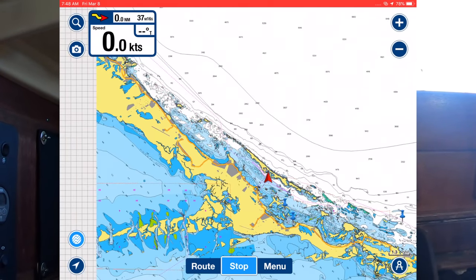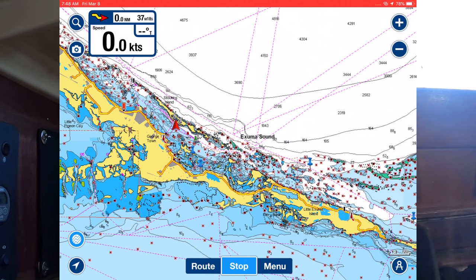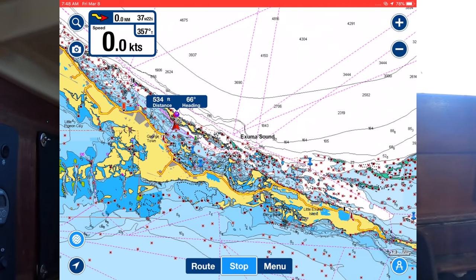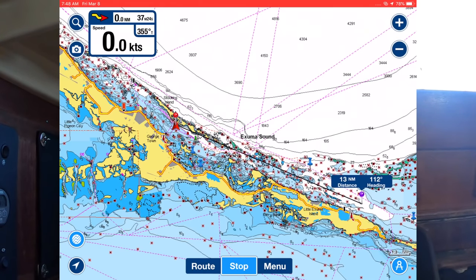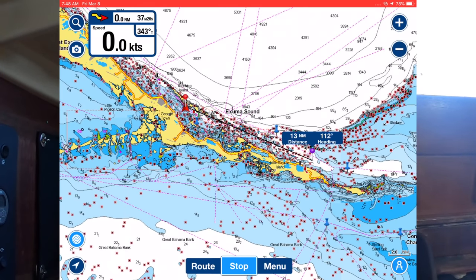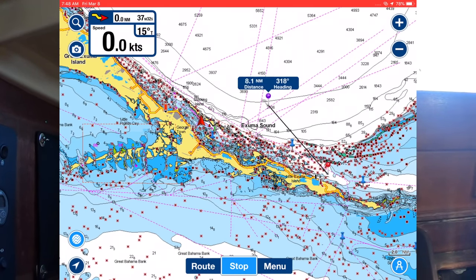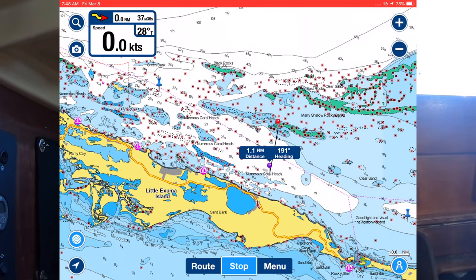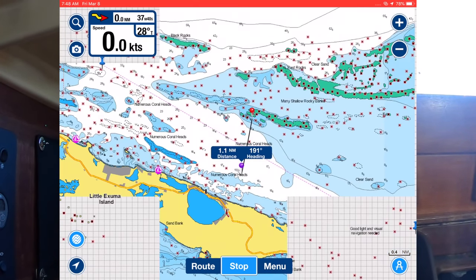One of the other cool features with Navionics is if you want to start planning your day, there's the measurement tool in the bottom right. So we're going to click on that and you can actually measure any distance you want from any two points. So if you're approaching an anchorage and you want to see how wide it actually is, sometimes the charts are misleading, you can use the measurement tool and you can zoom right in and you can measure the width of anything you want. So that's 1.1 nautical mile width of that little channel there.